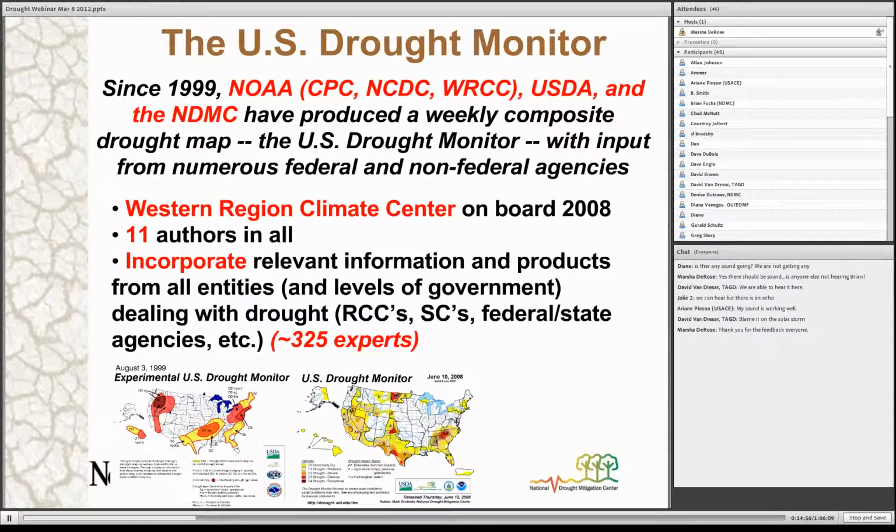Specifically within NOAA, we have the Climate Prediction Center, the National Climatic Data Center, and the Western Regional Climate Center. So it does rotate between 10 or 11 authors, give or take. And what we have seen happen over the last several years is the growth of our on-the-ground expert list to 325 or so folks, and I'll go into the demographics of that in a little more detail later. Next slide.